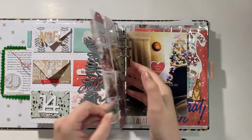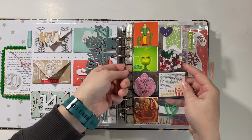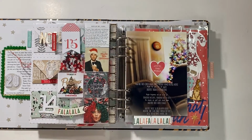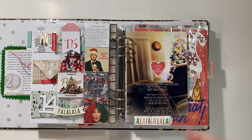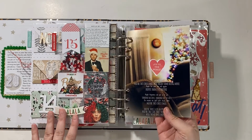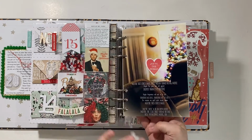And you can see I added where the holes belong, because this is a page protector, but I just added this little film strip. So I thought that was fun and playful. I needed a filler, so I went ahead and put my favorite Christmas song for the year. I like to do that too. It does change every year, I find. So I felt like this year we needed something.